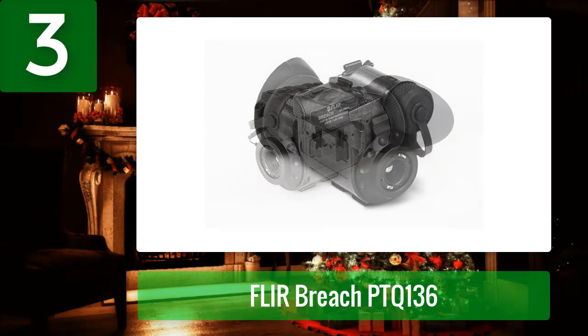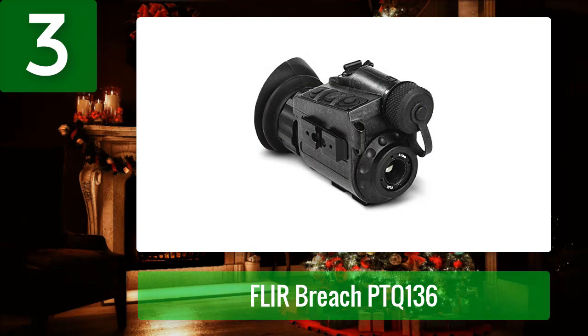The PTQ-136 can only function in short spurts of 90 minutes at 68 degrees F. If you ditch the recording feature and only use the monocular to glass the scene, you might be able to stretch a little more time out of it. But, you may want to carry around an extra CR123A lithium battery just in case.